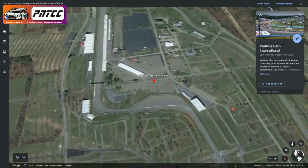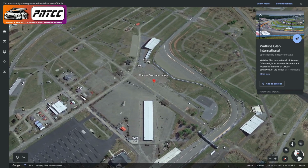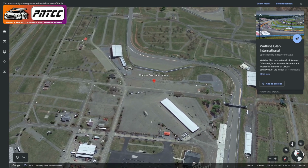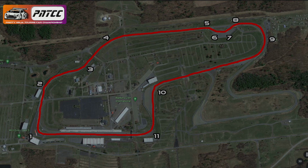We're heading to the east coast of the US on our final leg of the US tour, to Watkins Glen International, and we will be driving the short inner loop circuit today. The short inner loop circuit contains 11 corners with only one real overtaking place, which is actually at T1 itself. The rest of the track is a very fast flowing complex of corners, providing interesting challenges for the WTCC cars with its understeer potentiality. But without further ado, let's get straight into the action in race 1.